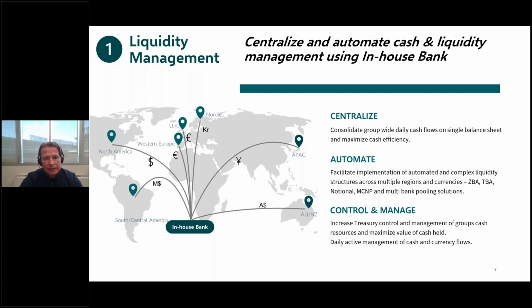And really by using a single entity, a single balance sheet, it facilitates that a lot more. So we can consolidate our group-wide daily cash flows on a single balance sheet and therefore maximize the efficiency of our cash. How do we do that? Well, automating is obviously the key, and many of you will be aware of the various different liquidity structures that are available and provided by our banks.